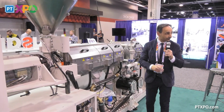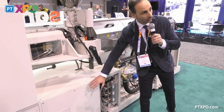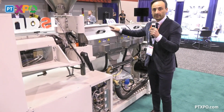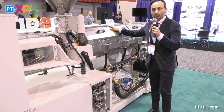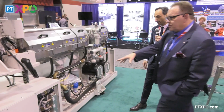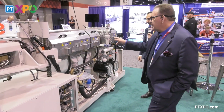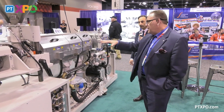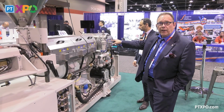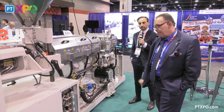Over here we have the circuit unit. With this circuit unit, we can handle the silicone oil inside the screw for the thermoregulation of the screw. So all of your cooling systems are on board and very tight and compact. And as he said, we're using a natural oil that doesn't break down for your internal screw cooling. All of that is housed in this area here.